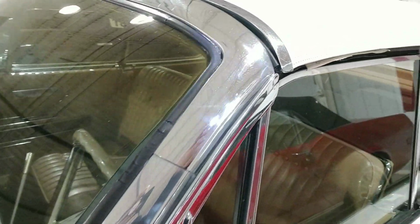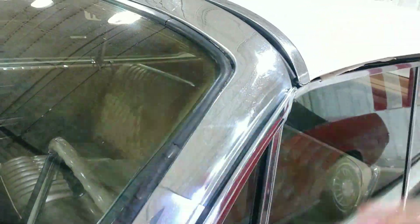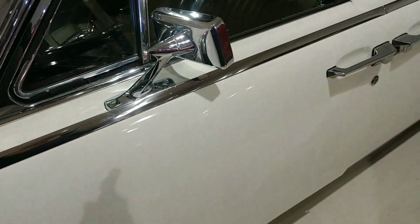So the trim up top, this chrome trim, chrome or stainless, I don't know. It looks really good. All of the trim around the window looks good. It could stand a polish. It has a little swirl just from driving it or whatever. A little bit of drying out around the window seal, but nothing to get worked up about.